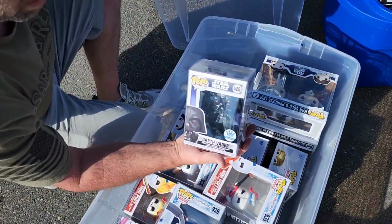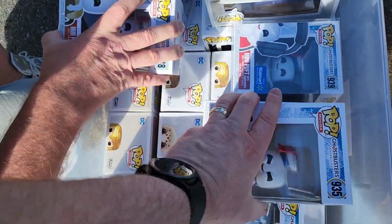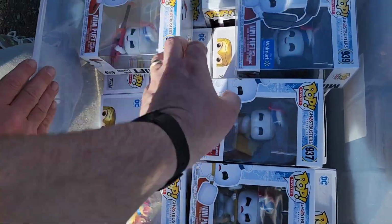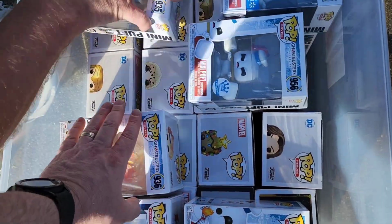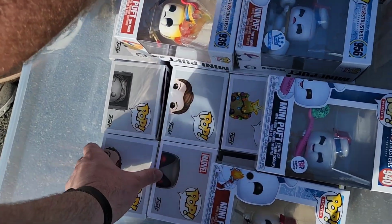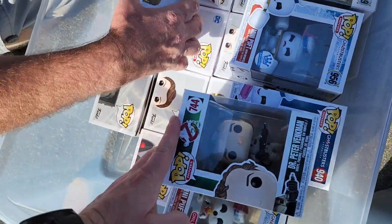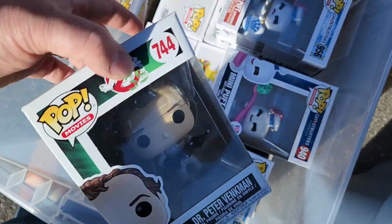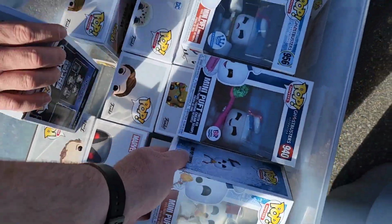All right, Darth Vader. We got some of the Mini Pop Puffs. We got a bunch of Wonder Woman. Yeah, there's a lot of Wonder Woman. What's the Cheetah? Those are all the same? It's Christmas Groot. Han in Carbonite. Deadpool. Is that Bill Murray? That looks like Bill Murray's head. It's Dr. Peter Venkman. Han in Carbonite. That's cool. So what else?